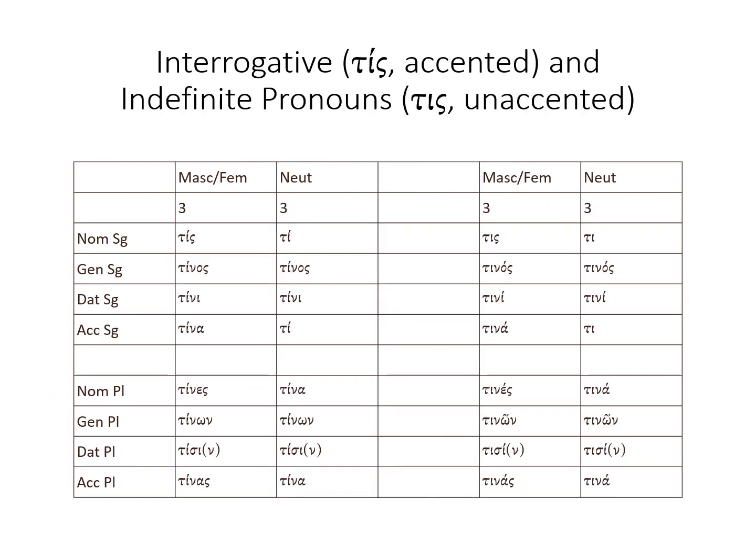The indefinite pronoun, the tis with the accent mark, is the question: who, which, what. Without the accent, it's someone, some, or something, just replacing it, but third declension, and I will let you look that over as well. Just the principles that we have seen so far. Again, tin is the stem, and tis because that sigma drops that nu out, and we have the same principle in the dative plural.